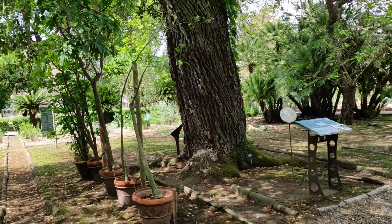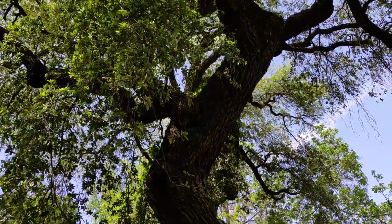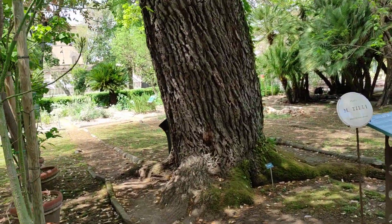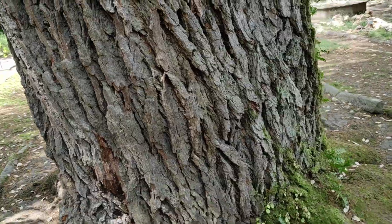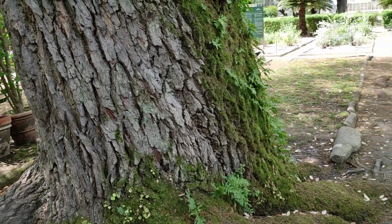A nice big Virginia oak, live oak from the southern US. Yeah, I've never seen such a big one as far as I can remember. Well, I haven't been much to the southern US, I must confess. Beautiful old tree, about 2 meters thick. For European standards, this is really a gigantic oak.